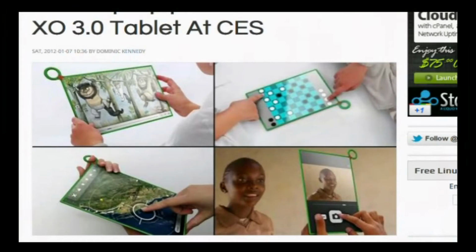Now, what is the stupid circle thing that's apparently designed to be broken off on the corner of this thing? So you use it as a keychain. No, honestly, one of the cool things about the X01, which was their first laptop, you could actually crank it to get power. So I'm guessing that has something to do with cranking the power. I'm not sure, but that's a guess.